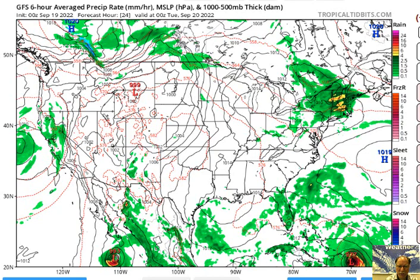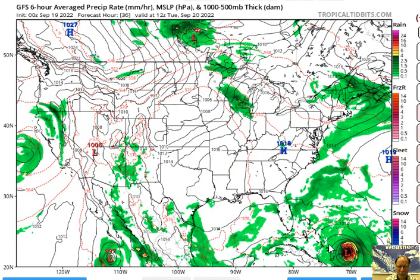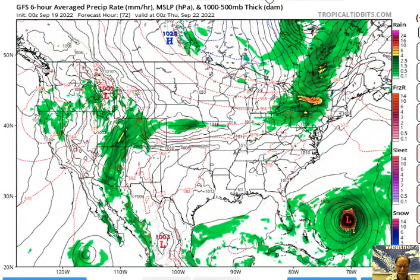More numerous showers and thunderstorms later today across New England, and certainly there can be some heavy rainfall up across the heart of New England later on today. And here we start to see Fiona showing up on the maps by tomorrow morning over the southeastern Bahama Islands. And it will turn to the northwest, then to the north, and then to the northeast over the next few days. And it continues to intensify. Notice here, 943 millibar low.